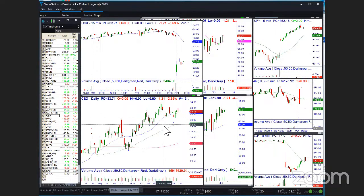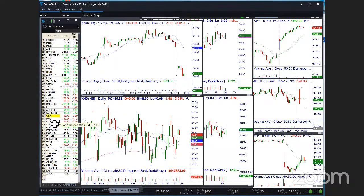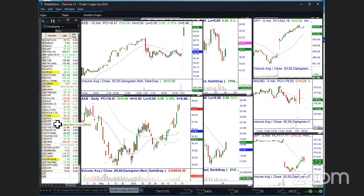CSX railroad. Wow, that's an ugly gap. Gapping under the 50 here. We'll come back to it. 145, that's an ugly gap, but I don't know what to do with it. I need more information. KNX, a trucker. Just a big friggin' mess. I just don't bother myself with overlapping bars like that. ASB, 19 bucks. It's far from the 20. It's not my wheelhouse.